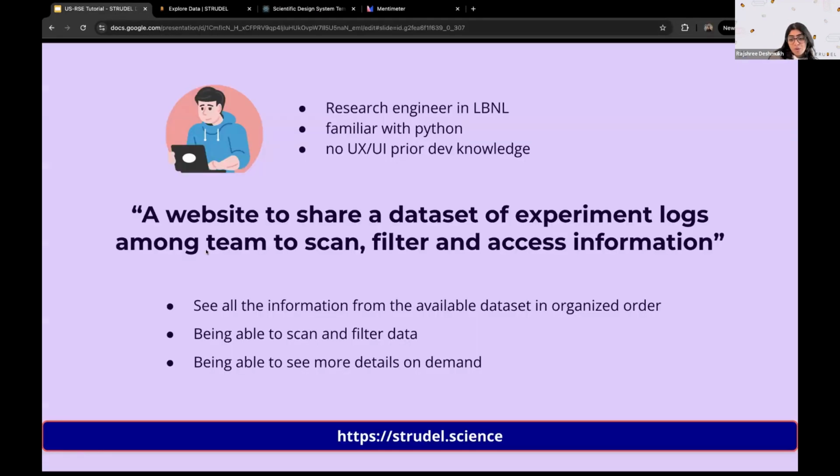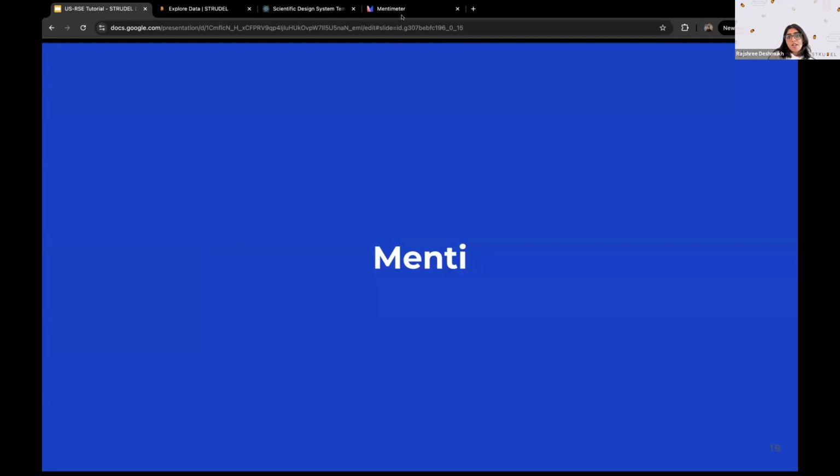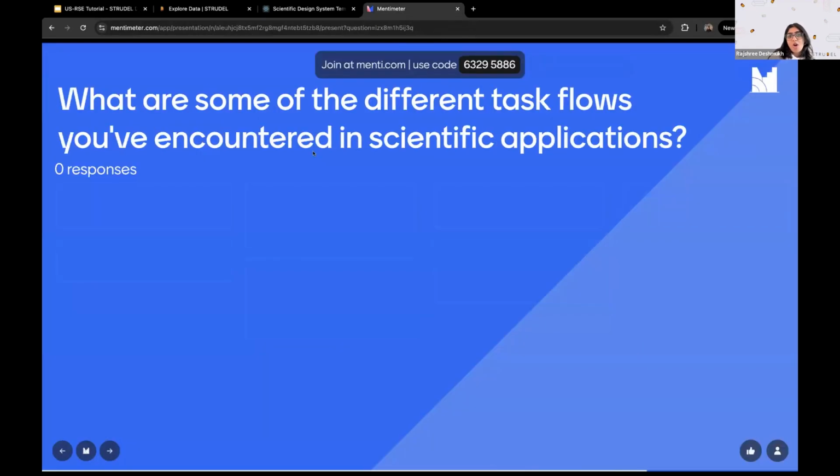But before that, I would like to ask the room here another question. What are the different task flows you have encountered in the science applications you have worked with or you have used? So looking forward to all the different task flows. And if you're still confused on what a task flow is, just think about what different workflows your app is used for. So as simple as that. You can write sentences. It does not have to be 2 words or anything.